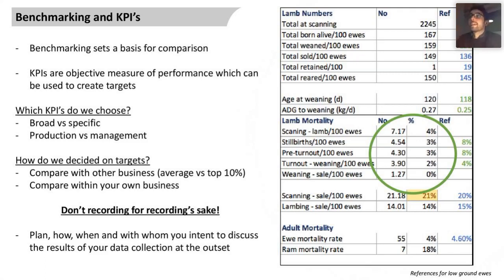KPIs can be used actively, or they can be used to review production. An example of active KPIs could be body condition scoring at around scanning, and this practice enables us to make decisions on the go with regards to nutrition, whereas our percentage of lambs lost between scanning and rearing is really looking at the production from the previous year, with a view to improving production in the following year.